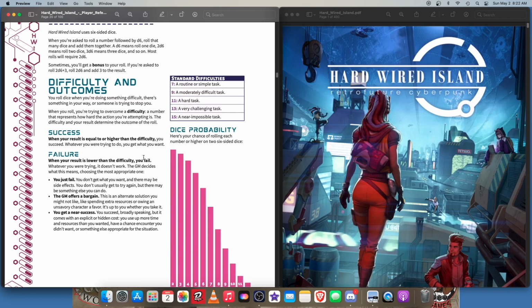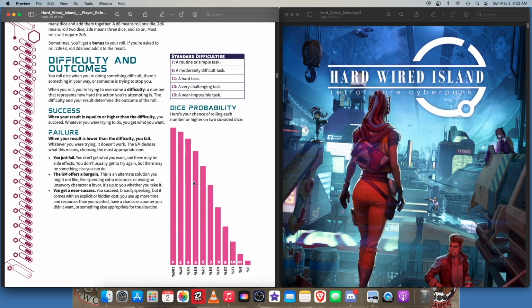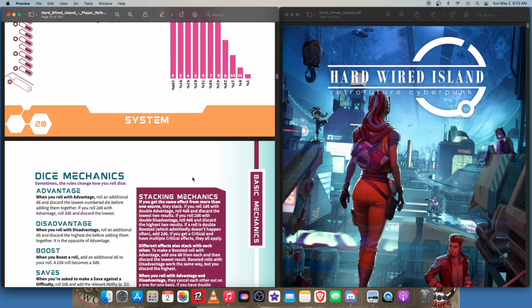Now, full disclosure again, I haven't got to play this yet. I would like to. So if the developers out there watch this, please, if you're running a game, please include me. It would be lovely to play. You can see there's a bell curve chart, dice probability. So you can figure out what your odds are there.